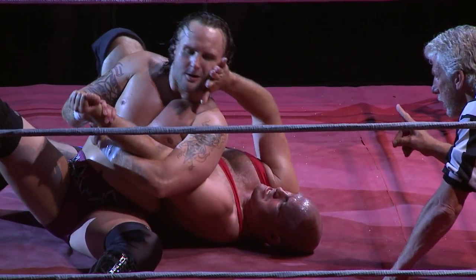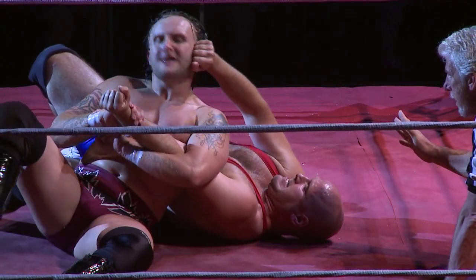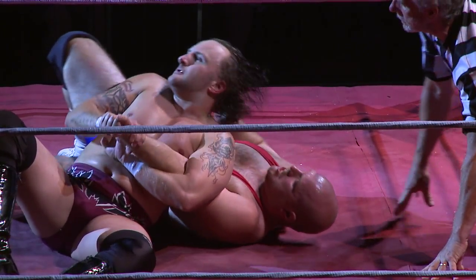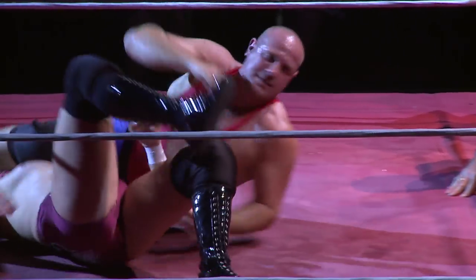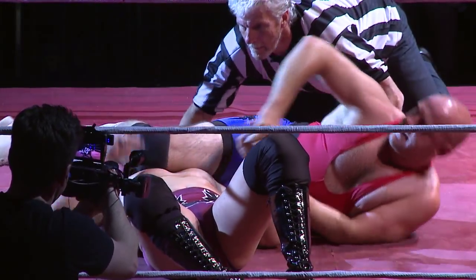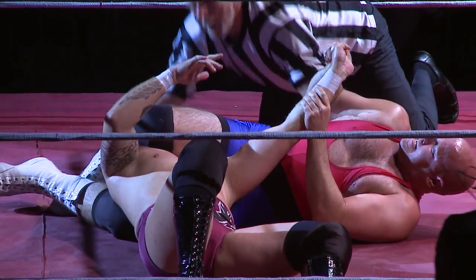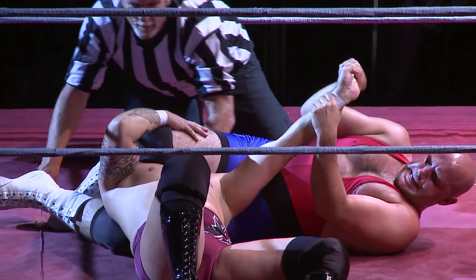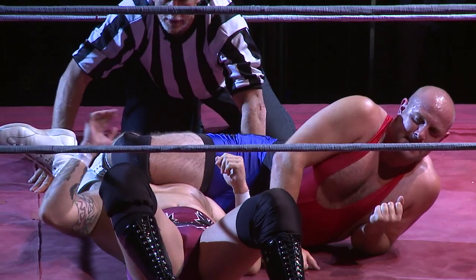Yeah, this is technical wrestling in the Premier Division, and a lot of you youngsters out there watching this match, this is where the bread and butter of wrestling is, technical ability. It's not all about high flying and your 450s and your moonsaults. It's all about this, the technical ability to wrestle, work a body part. What do you say, Paul?